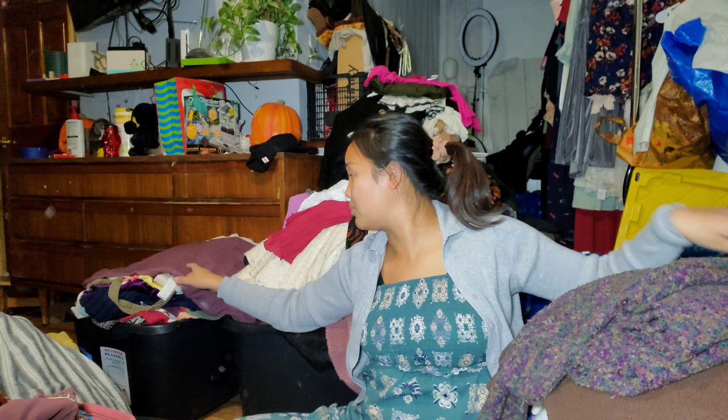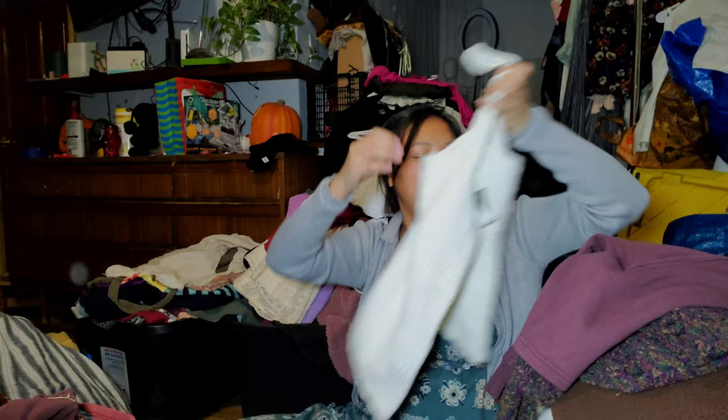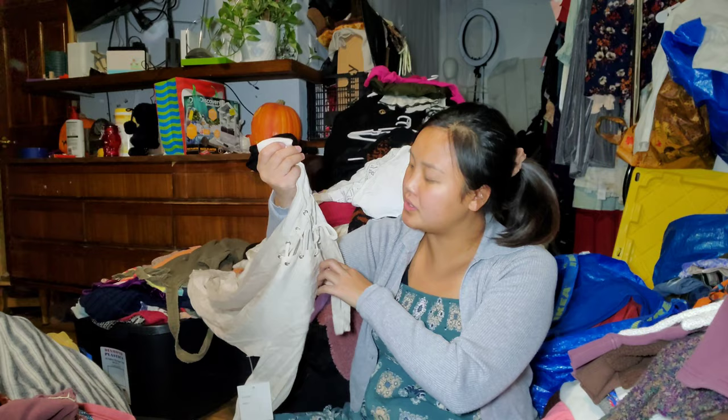Madewell. All right, Lauren Ralph Lauren macrame. So that's a really good flip, or will be, I guess. I haven't flipped it yet, but it will be a good flip. New with tag. That was a fun find.